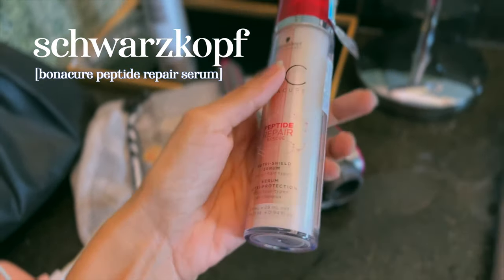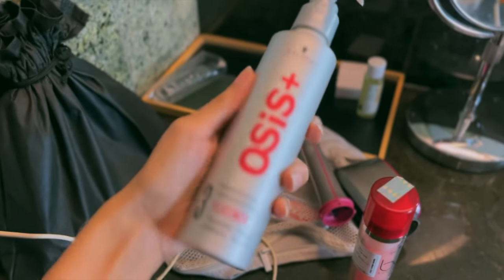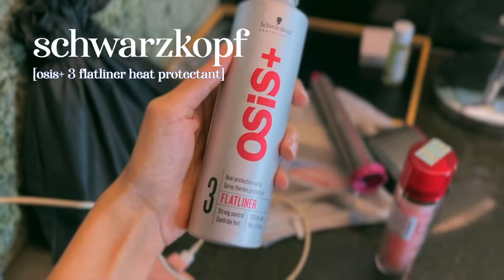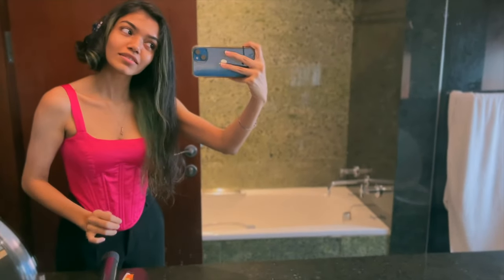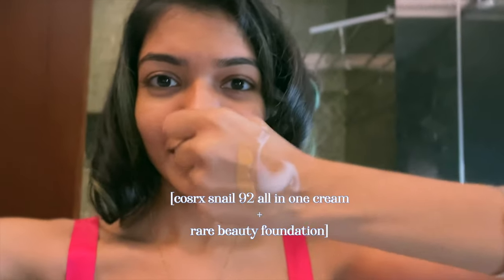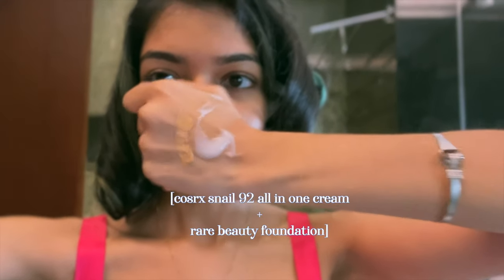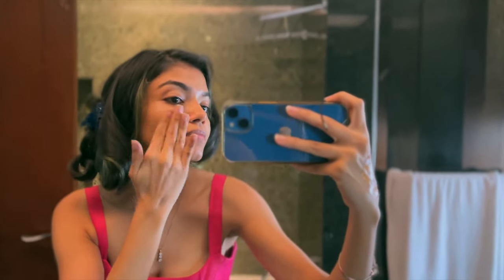Get ready. I use this first, followed by the Schwarzkopf Osis Plus heat style protectant, and half my hair is done. And I like clipping it while I do the other half so that the curls stay longer. And now time for this. So you take a little bit of each on your hand, like that, and then mix it in. I'm just gonna buff it out with the brush.